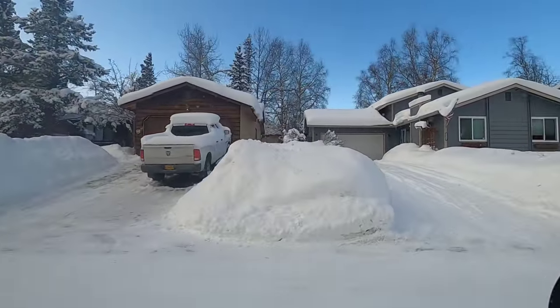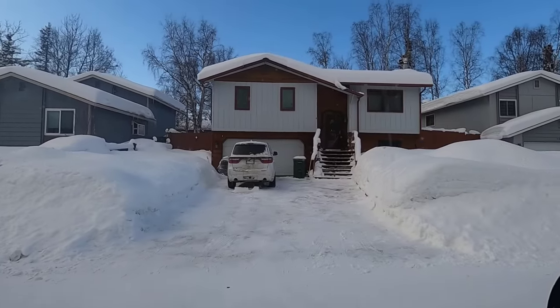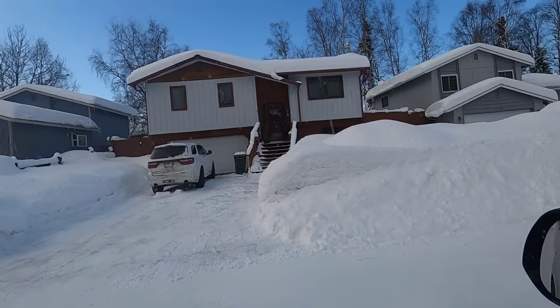Now we're heading to the right. And these are more just single family houses with 1 to 2 car garages. I'm gonna have to refilm this video in the summertime because the houses are hidden behind such gigantic snow berms right now, it's kind of comical. So this is your very traditional split level house. You walk in, you go up and down. Those bottom windows are just above ground. Probably half this neighborhood is a split level house. And that is very 80s, 70s style.